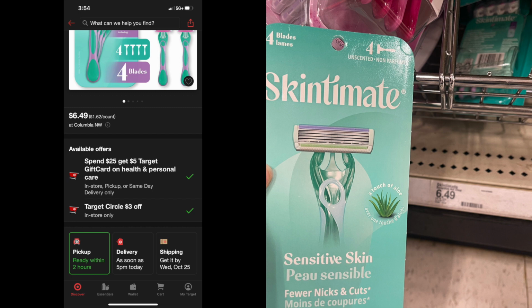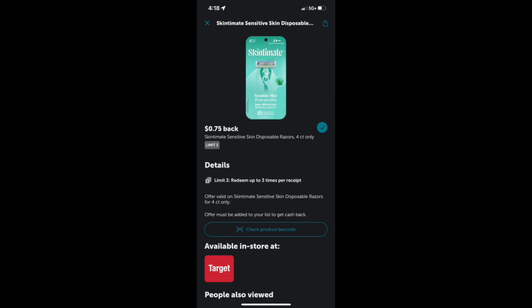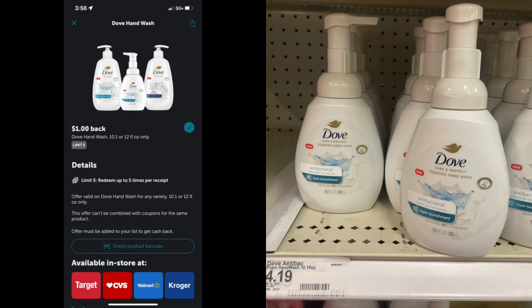Then again, I picked up another pack of razors. These are the Skintimate razors. They are also $6.49. It is also part of that spend 25, get back a $5 gift card, and there's also a $3 coupon on the Target app. So our total will be $3.49. So both those packs of razors will already have high value coupons, and we're going to be spending just about 50%. In addition to that, we're going to head on over to IBOTTA. There is a 75-cent IBOTTA rebate on the Skintimate razors. So with that 75-cent IBOTTA rebate and that $3 coupon, your total is going to be $2.74.